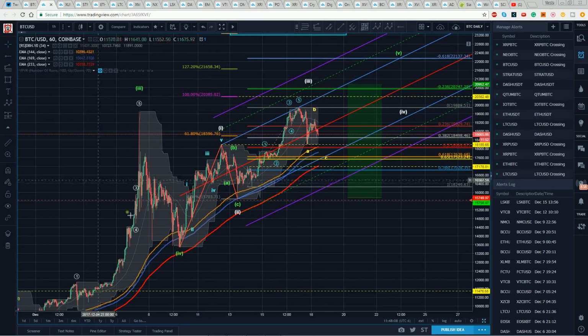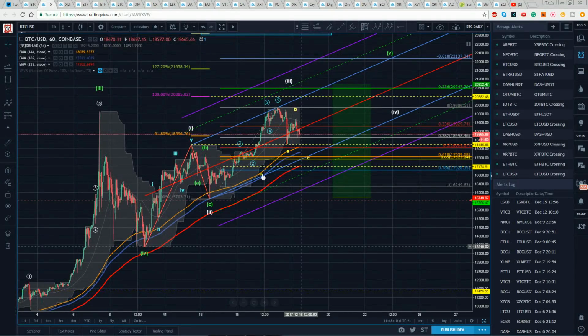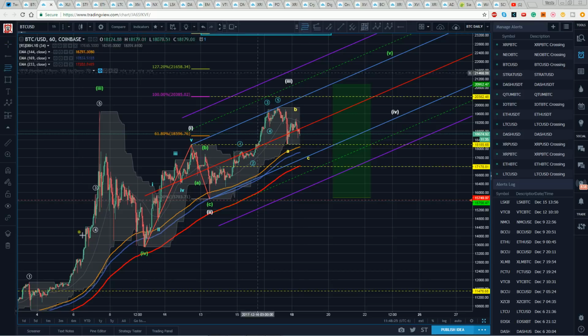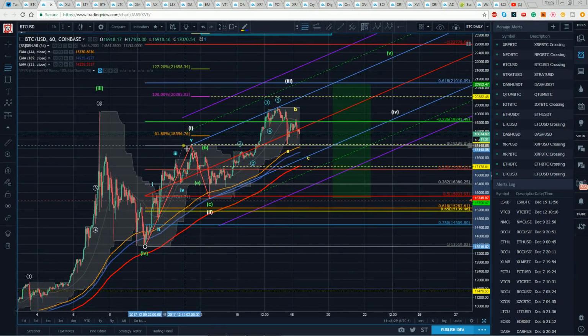Now, a couple of possible scenarios here. We've completed here, so you can see how just perfectly technical this was. So we have the 1, then we get a very pretty ABC into our 2, which is right at the 50. So I'm going to pull this off so you can see this. So here was the entry, which was not rocket science. There it was right here.